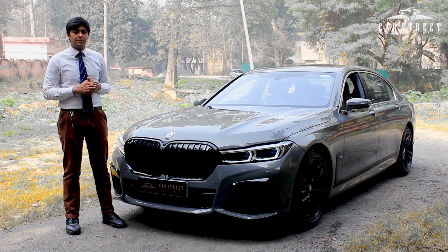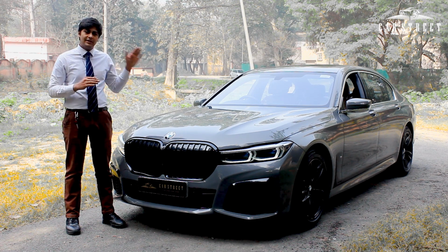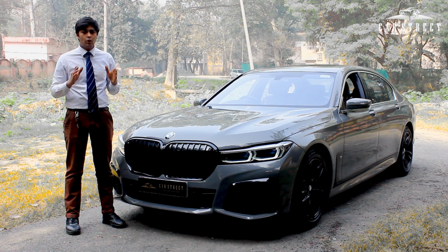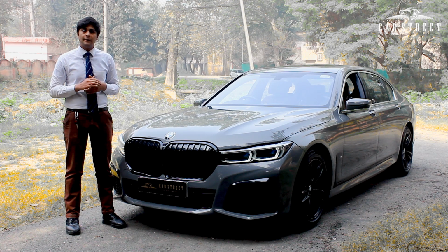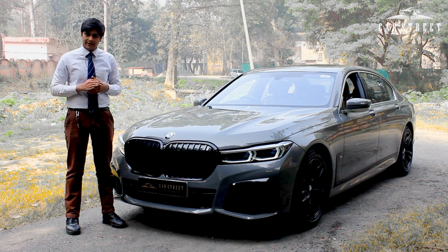Now this car comes with a lot of luxury and it has a very spacious cabin. Even then it can make its way from 0 to 100 kilometers an hour in only 7.3 seconds. Aur ye ja sakti hai up to the top speed of 250 kilometers an hour, which are staggering power figures for a car of this size and segment.